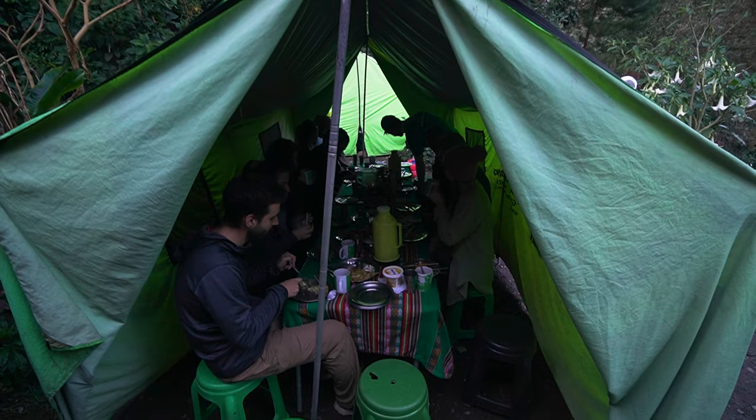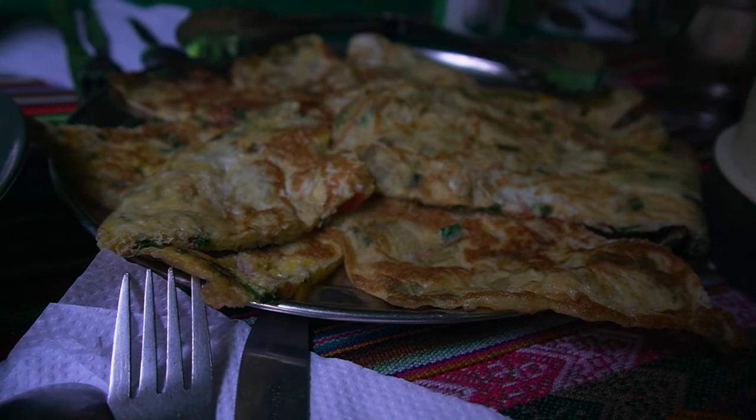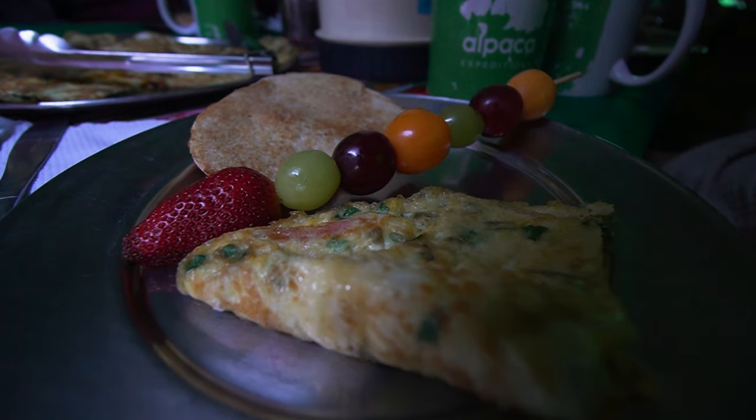Porters have the bags. Now it's time for breakfast. Every morning we start with an included breakfast. Today it's got omelets, there's coffee and some fruit skewers. Everything you need for a full day of hiking. And because it's Misha's birthday on the tour, we had birthday cake for breakfast.